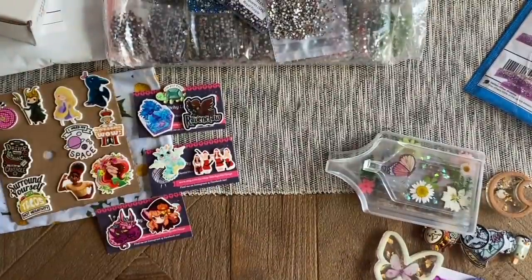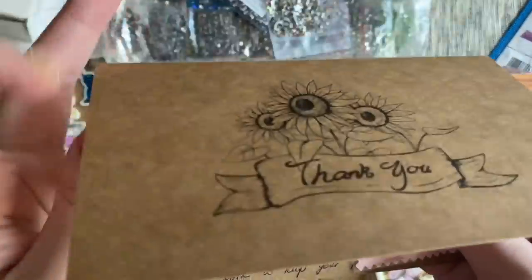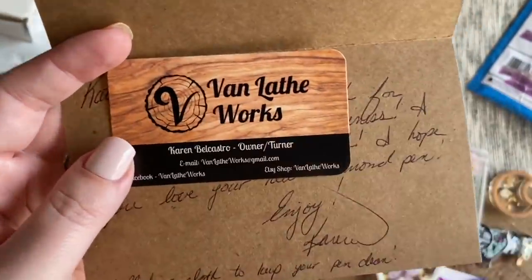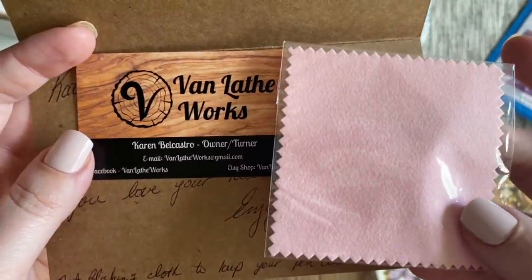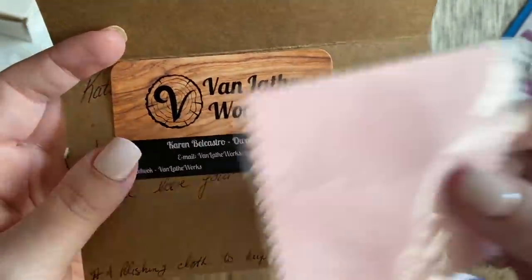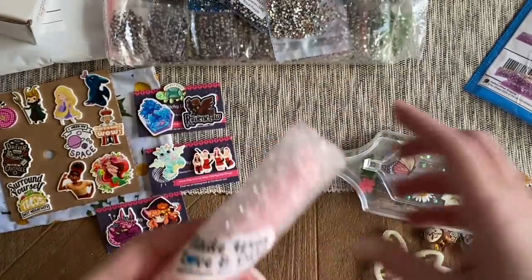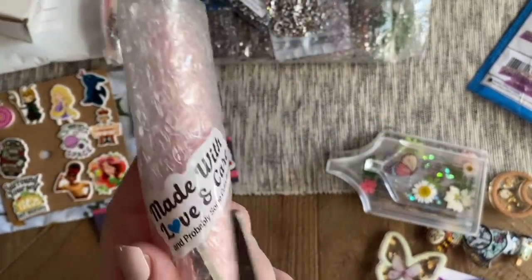I just want to make sure before I look at this, is my invoice in here? Because I don't want to show you if it is. Okay, no. Here is a really sweet thank you card, and here is their business card, and then this is a polishing cloth to keep your pen clean. I've never seen that included with a pen before. I'm so intrigued. Made with love and care and probably some cuss words.